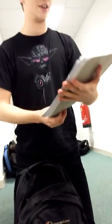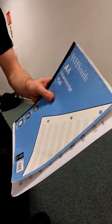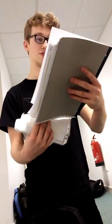We have today a completely full book of A4 manuscript pad from W.H. Smith's. I think it was 3 for 2 when I bought these, and that is my last one, so I'm going to need to pop down to the town and get some more soon as well, I think. Here's a very small piece of manuscript paper.